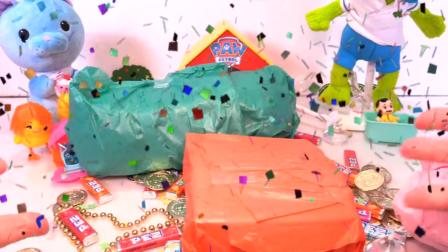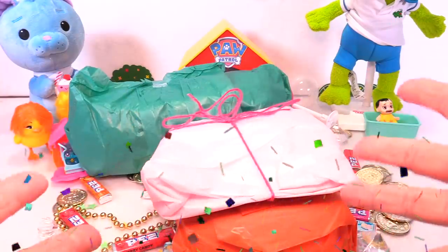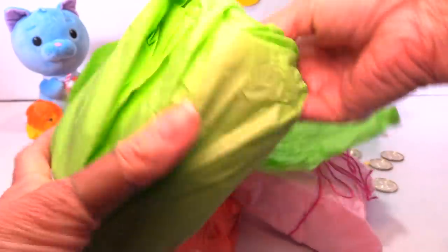Wow, guys, look at all the treasure and these mystery prizes we got. What is this? Let's check it out. All right, guys, let's get this first package open and see what we get. This is gonna be so fun.